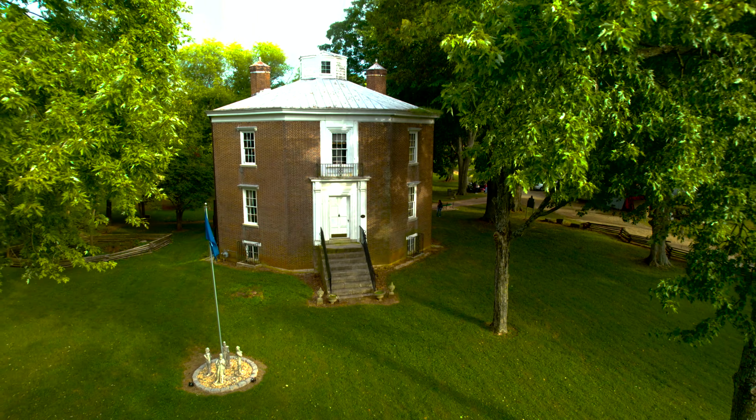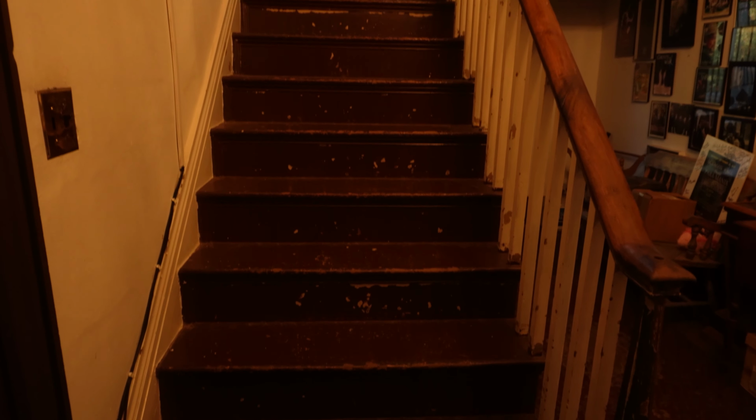The beautiful grounds feature the old summer kitchen, multiple burial sites, underground tunnels, and two barns from the original farm. But inside is where things go bump in the night.